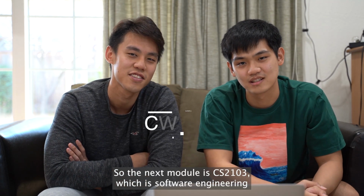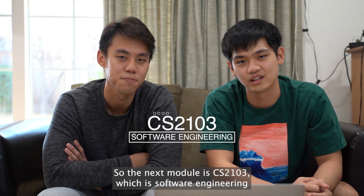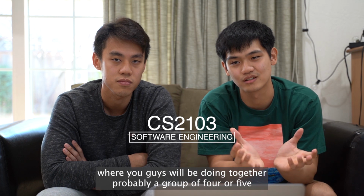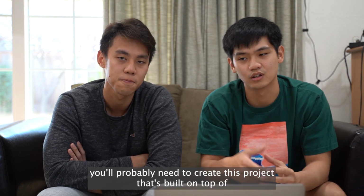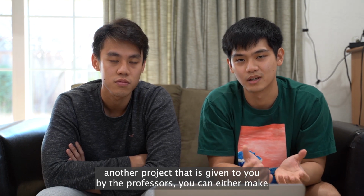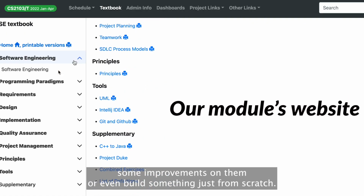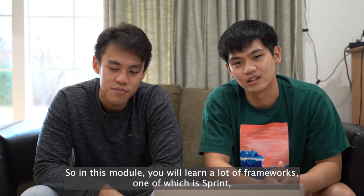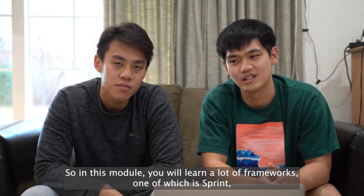So the next module is CS2103, which is software engineering, and this module basically teaches you how to work in teams. So there will be a project where you will be working together, probably in a group of 4 or 5. You'll probably need to create a project that's built on top of another project that is given to you by the professors. You can either make some improvements on it or even build something from scratch.